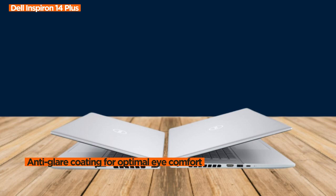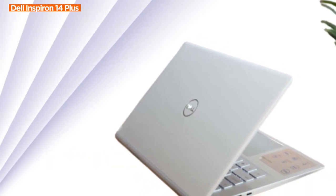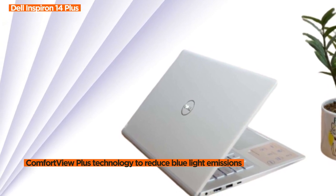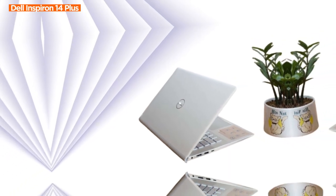One standout feature is the anti-glare coating, ensuring optimal eye comfort. This is not just a luxury, it's a necessity for those long work or study sessions, reducing eye strain and enhancing your overall computing experience.